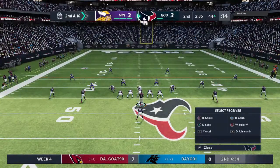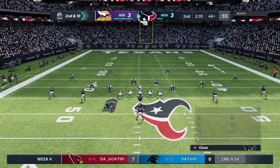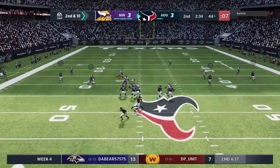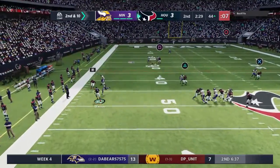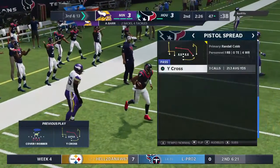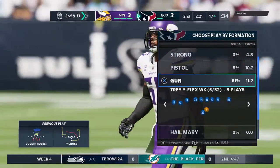Here's 2nd and 10. Mike 31. Mike 55. Right there in the middle. 55. Get in the right room. Throwing again is Watson. Buying time to his left. And he's going to have to eat this one as down he goes. Anthony Barr able to get in there for his second sack of the afternoon.